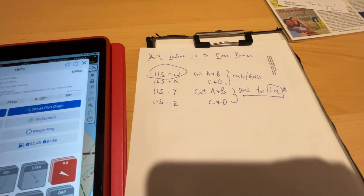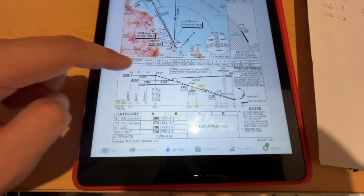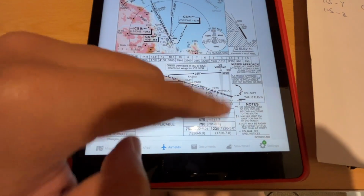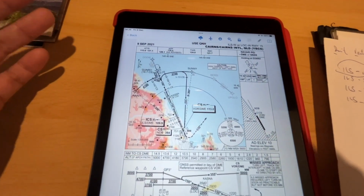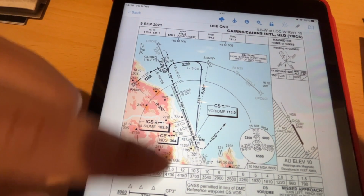Otherwise, I need to go missed. If you have a look at the chart, it looks like that. That's the main difference here. This one is Cat A and B. This one is Cat C and D. And that's what the chart looks like. And this is quite self-explanatory because of the high terrain.